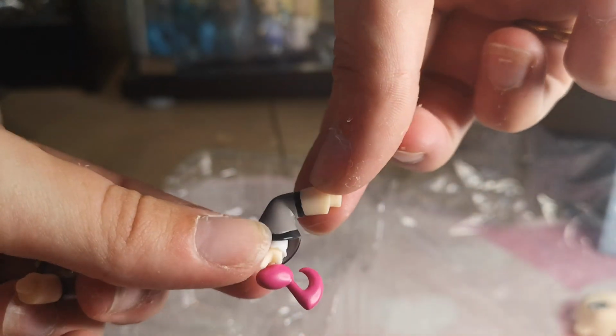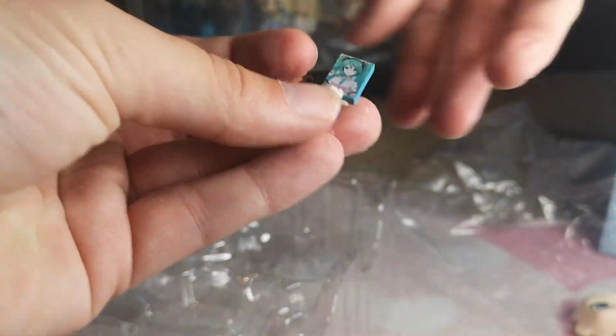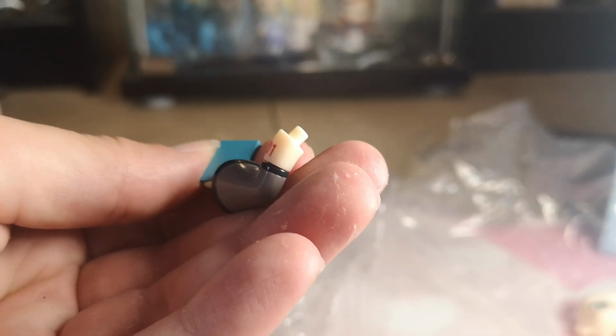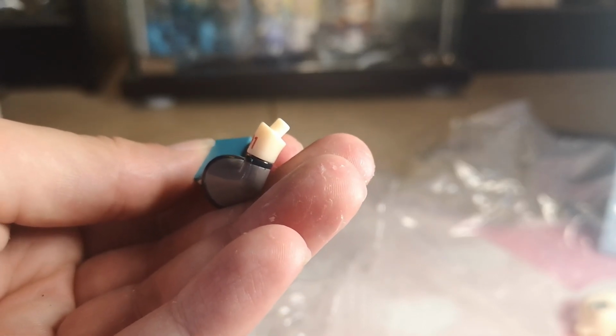So it's just an arm piece, and her holding, if you can see it, if it focuses, this cute little software box of her own software. That's really adorable. I saw that on someone's Instagram as well. Let's get into the rotating stuff.